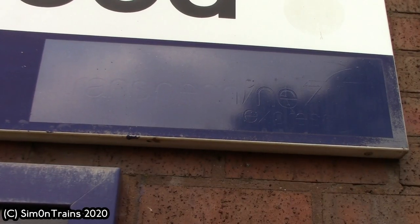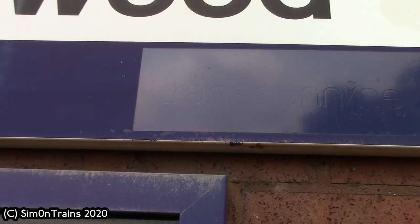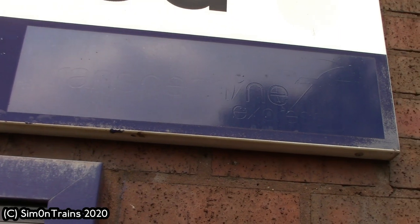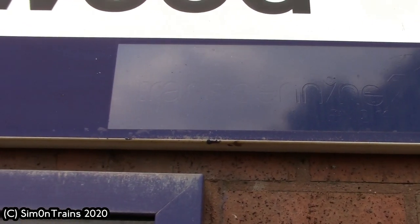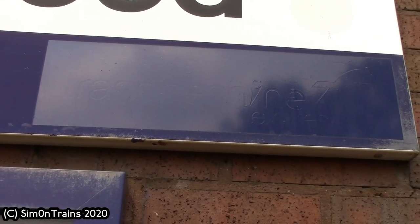You can also just make it out on the station name board. You can just see the TransPennine Express logo poking out from what's been vinyled over by a purplish blue sticker. That used to tell you that this did used to be a TransPennine Express railway station. Our time at Birchwood is nearly up.